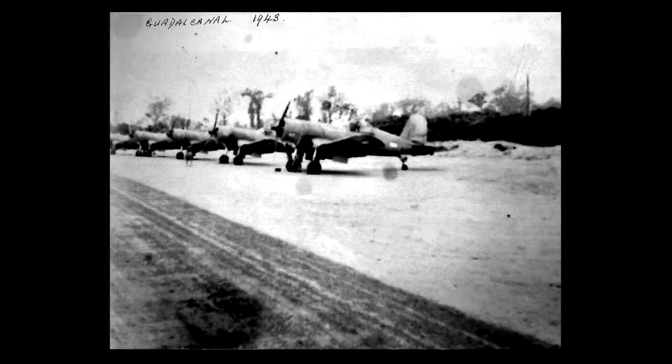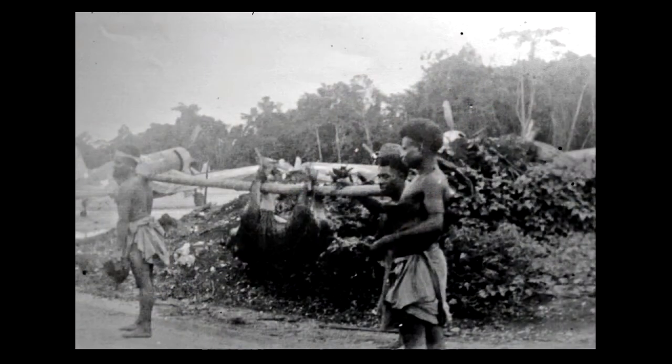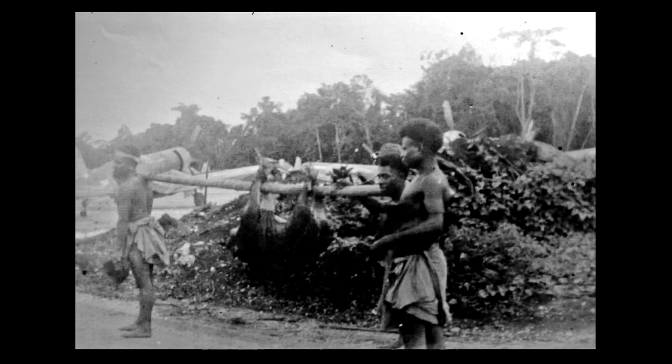That was a lineup of aircraft at Guadalcanal. That's one of the first sights we saw at Bougainville. What is that, a pig? That's a pig. Yep. That's the natives. Here's the aircraft in parking there, right on the strip. Wow.